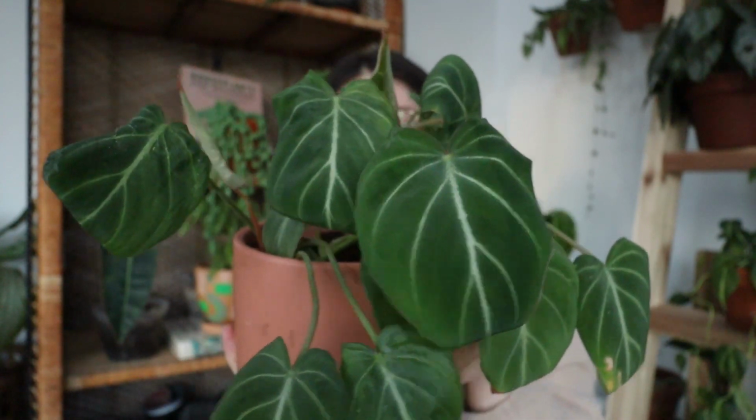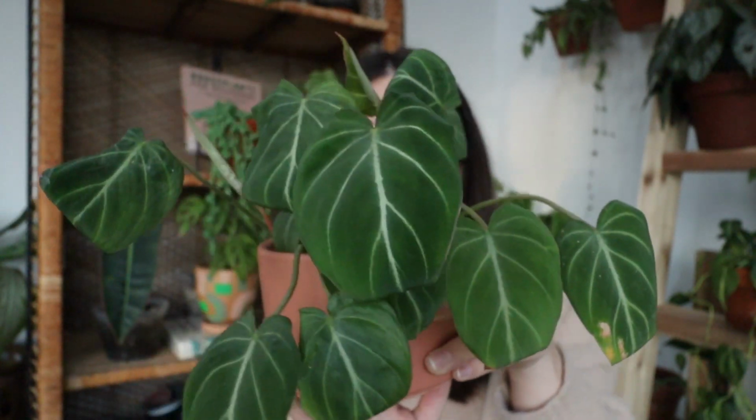So here she is. Very, very beautiful. I love the Gloriosum. I especially love other people's because they're a lot bigger than mine. But I don't know, if you have any tips for getting it to have bigger leaves faster, let me know. It is a creeping plant, so it's not as if I could put it on a moss pole. So I don't really know what to do for it. So if you have any tips, let me know.